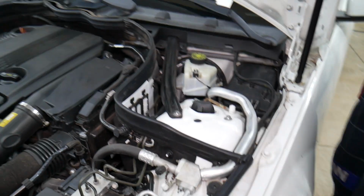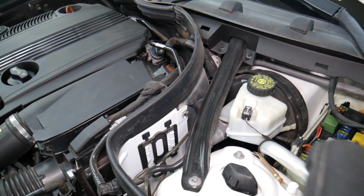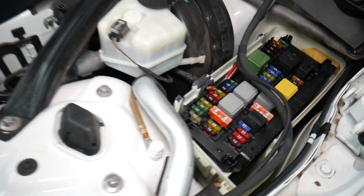You see here now we have that fuse box right on the driver's side. Go ahead, open the cover, and underneath you're going to find a fuse box with a layout like this one here.